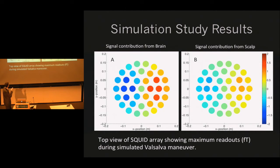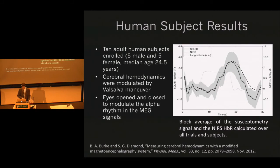And that the signal from the brain would be, in fact, even a little bit stronger than the signal from the scalp, so long as we could involve a large tissue region, and partly because the way the brain is curved more than the scalp. Incidentally, the signal magnitude here, we've got 2 femtotesla, which did scare me a little bit because that's about a quadrillion times different from what you get in the clinical MRI. But we worked with that.